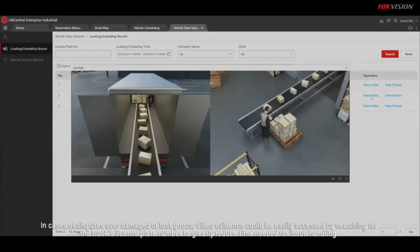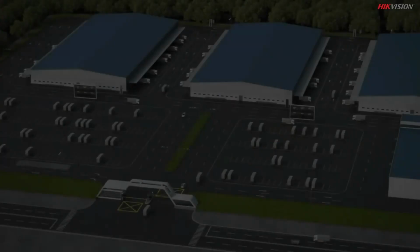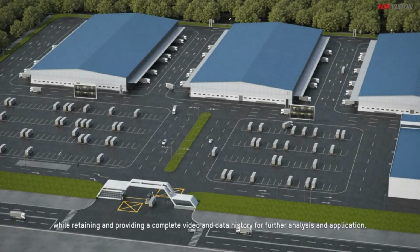In cases of disputes over damaged or lost goods, video evidence can be easily accessed by searching for the truck's license plate number, greatly reducing the time needed for issue handling. The Hikvision dock management solution helps users with planning, managing, and execution of activities, while retaining and providing a complete video and data history for further analysis and application.